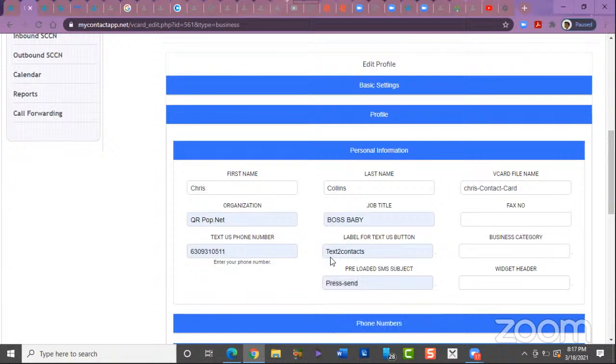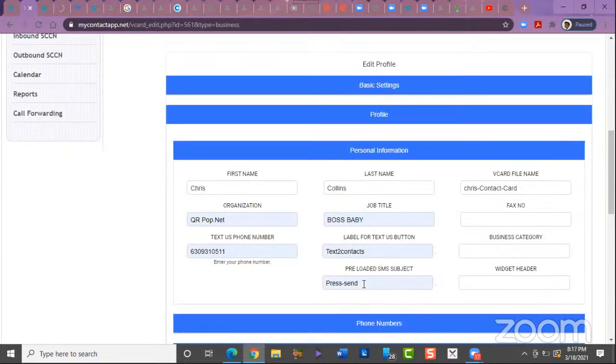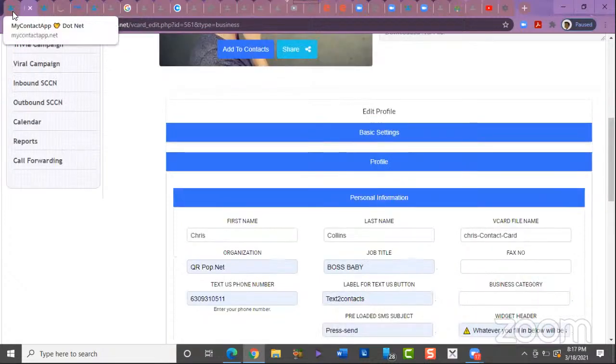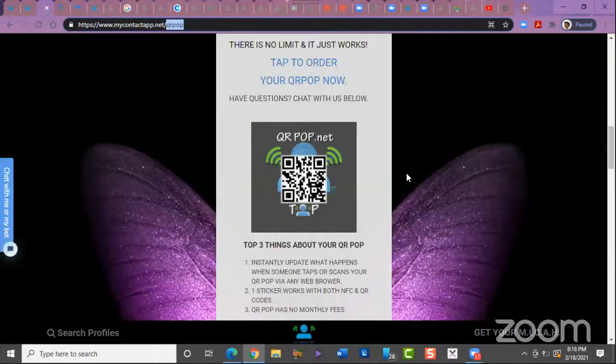And so when someone clicks on the text button on my card, which I'm going to show you, I haven't shown my card today, I don't think, right? When someone clicks on the text button, it'll automatically populate in their text with this press send. So I hope they just press send. I hope so. All right, and the next thing is the widget header. So I put in something to let people know what I'm doing, and I'm going to tell you what the header is in a minute. And here is the widget over here. Okay, still loading. Sorry. It will load up. My computer was not meant for all of this.